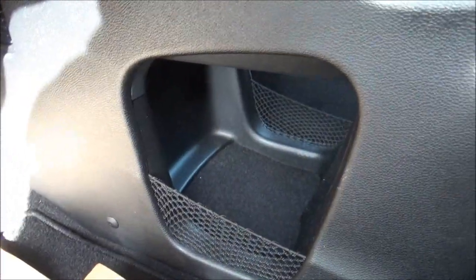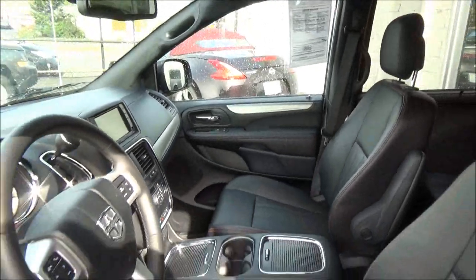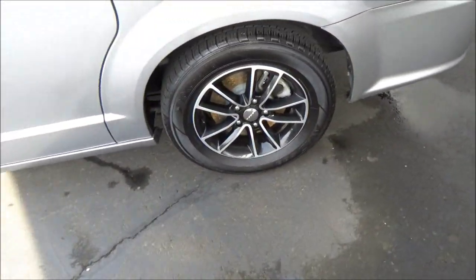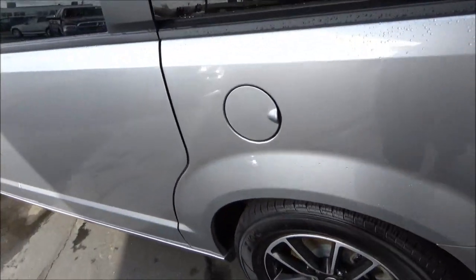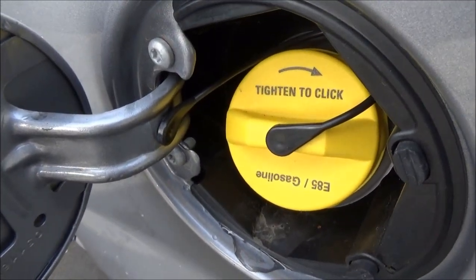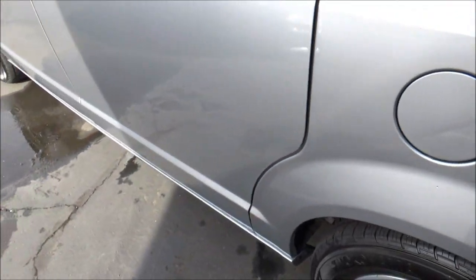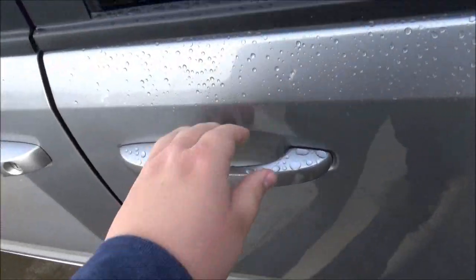And you've also got a storage area underneath the center console. The fuel cap is located on the driver's side. And the yellow fuel cap indicates that this vehicle is flex fuel compatible. As mentioned earlier, it does have power sliding doors.